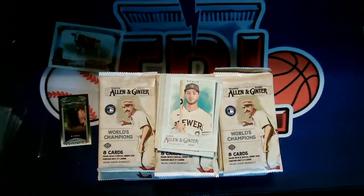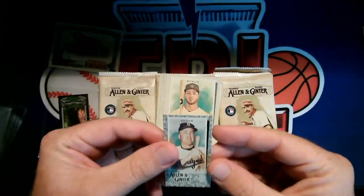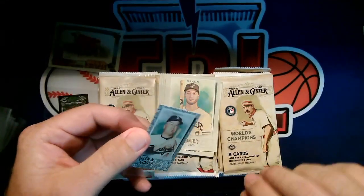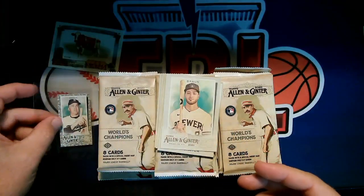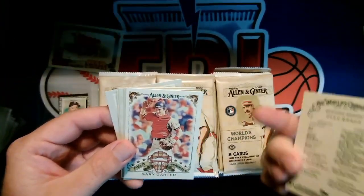We got Ryan Braun. Whoops, we lost our mini. Duke Snider mini. And I just don't know quite enough about that little background or whatever. But Duke Snider, Ryan Braun. Just your basic Ryan Braun.